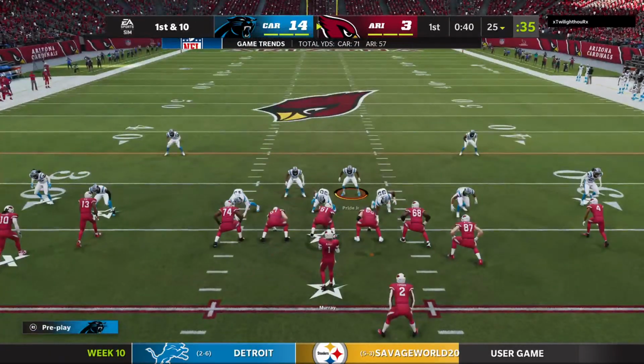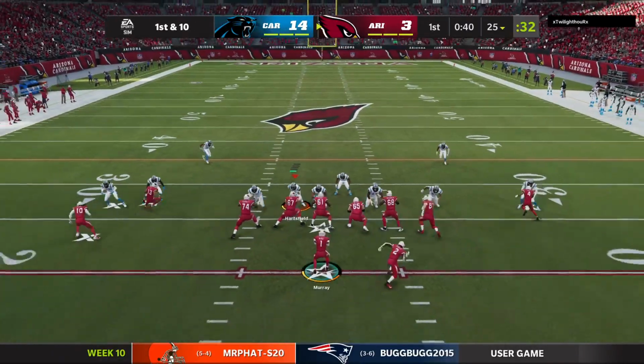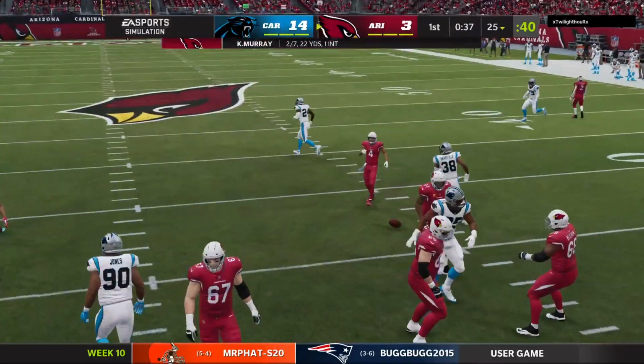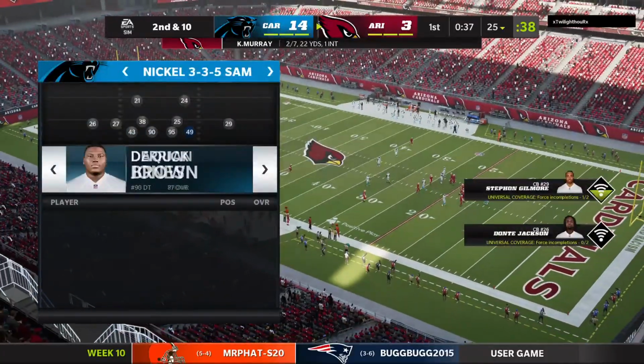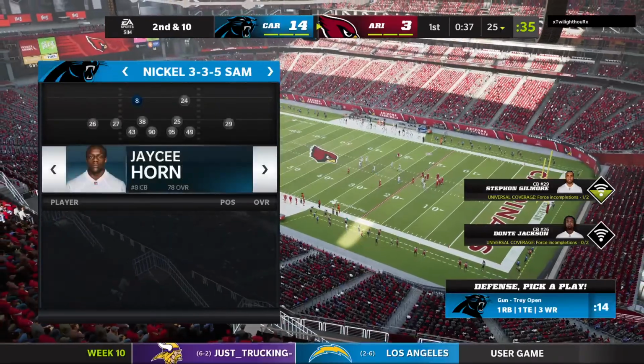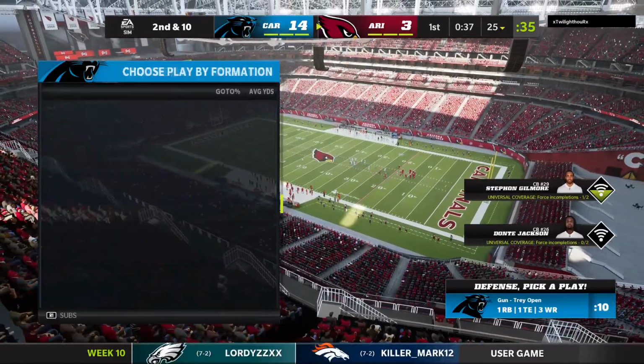Murray and the Cardinals with a 1st and 10 at their own 25-yard line. Murray trying again after the pick 6. Oh, hit as he throws there, incomplete. I think he's got to be careful not to force anything into coverage right there. There weren't really any throwing lanes, but the best part for him, he's got 2nd and 3rd down to fall back on.